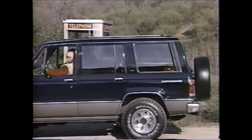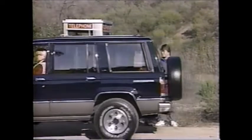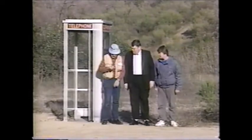And other than the $38,000 Range Rover, the Isuzu Trooper is the only four-door sport utility vehicle to come with standard four-wheel disc brakes.